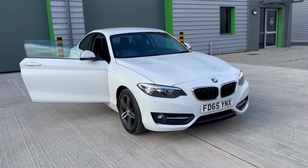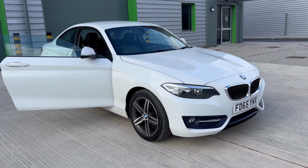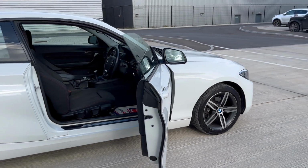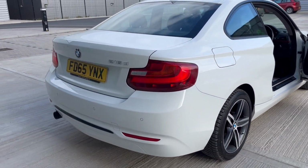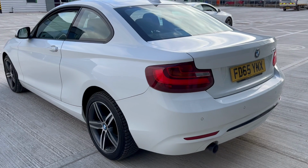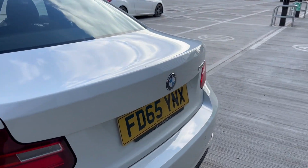We've just acquired this lovely BMW. It's a 218 diesel sport. It's in lovely condition. Lovely sport double spoke alloy wheels. Got the park distance control at the back. Drives absolutely fabulous.